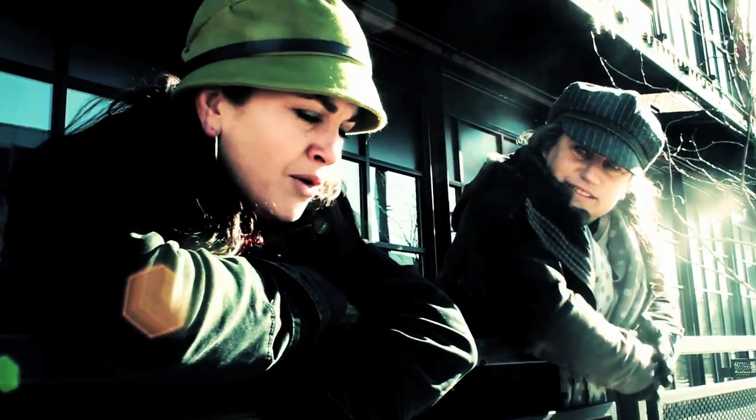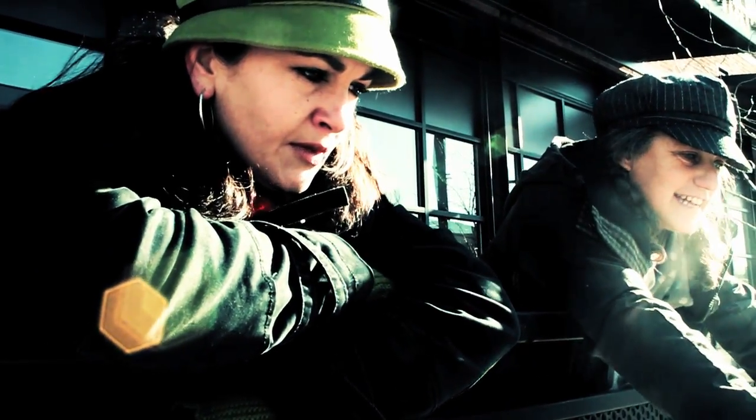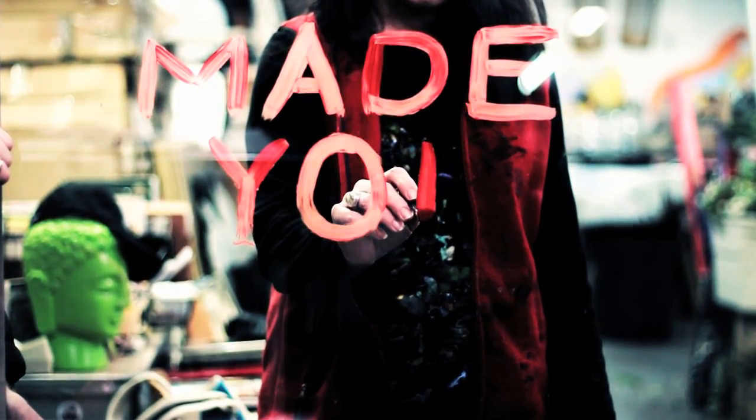Brushes. It's not ours. That's the best part of it. It's not this object that we have to figure out where to put. And so our lesson was educating the public about what the storm drains do.